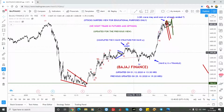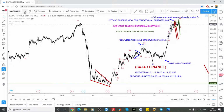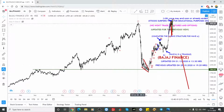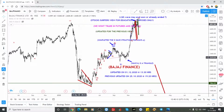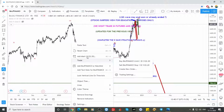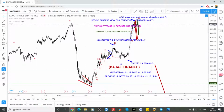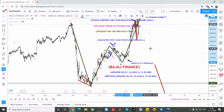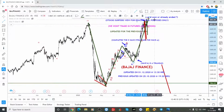So if it is a bigger 3 wave, that is an entirely different view, because this is not looking like a 3-wave structure, this is one impulsive wave to the downside, there is no 3-wave structure here. So in that case, this is an impulsive, this is a correction 3-wave structure, it has already broken the high, or it may not. Again I need this kind of wave structure in this zone.